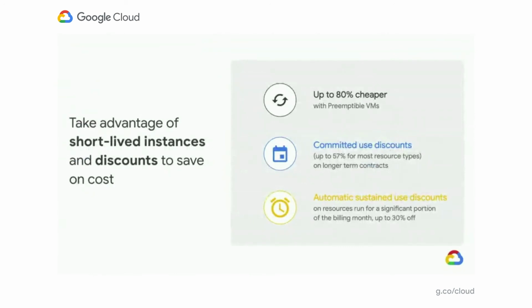Now, cost is very important for customers, as we mentioned before, right? So we have various programs and options available for customers. For example, with preemptible VM types, as I mentioned before, you can save up to 80% of your cost. We also offer strong, deep discounts for committed and sustained usage. You could save up to 30 to 55% depending on how long you are using the VM instances.